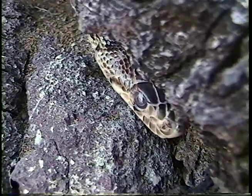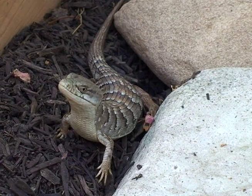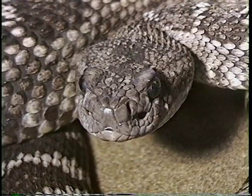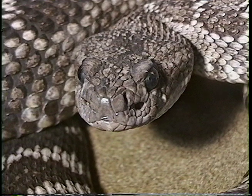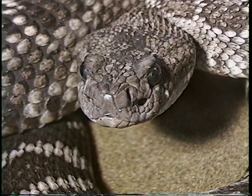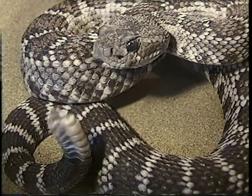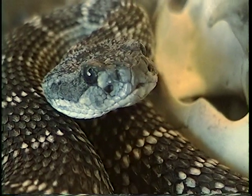Five species of snakes and three species of lizards are native to Catalina. Rattlesnakes are the only poisonous snakes found on the island. Notice the deep pits on the front of the rattlesnake's face. These pits are sensitive to infrared radiation and are used to detect their warm-blooded prey.